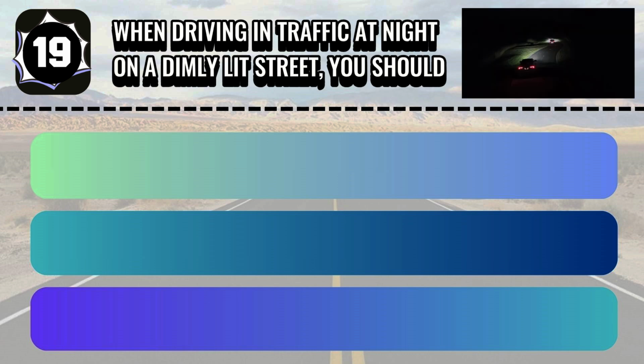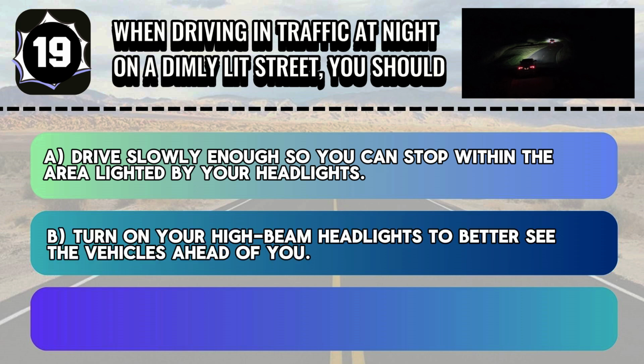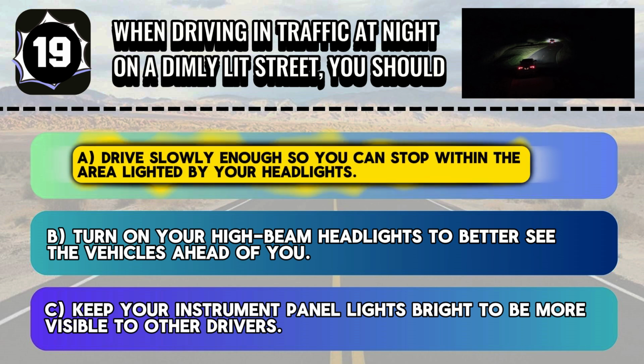When driving in traffic at night on a dimly lit street, you should A. drive slowly enough so you can stop within the area lighted by your headlights. B. turn on your high beam headlights to better see the vehicles ahead of you. C. keep your instrument panel lights bright to be more visible to other drivers. Correct answer A. drive slowly enough so you can stop within the area lighted by your headlights.